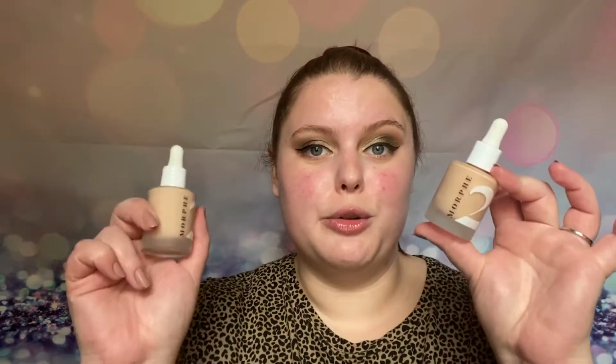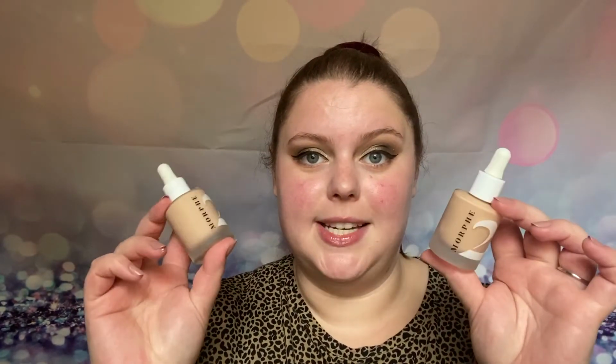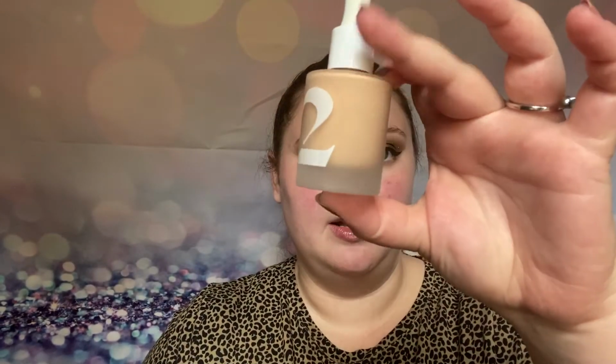So I have two shades of the Morphe 2 Hint Hint Skin Tint. I have the shade Hint of Marshmallow and I have the shade Hint of Latte. I purchased the Latte one first and it's pretty dark. It is not a light with neutral pink undertones. It is like light medium with neutral pink undertones. The Marshmallow shade is pretty much a good match for me. It is fair with neutral undertones.